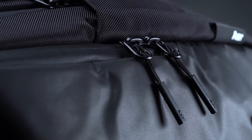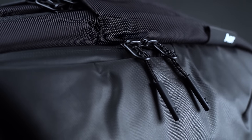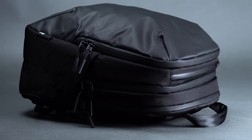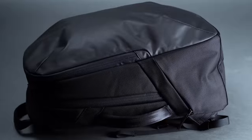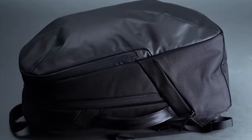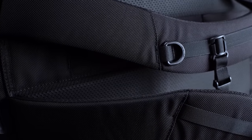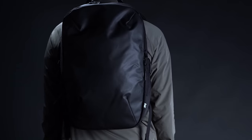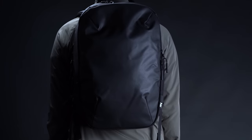The sleek 840 denier front nylon face has been fortified via a weather-resistant carbonate polyurethane coating to protect the most exposed part of the pack from inclement weather, and an even more hard-wearing ballistic-grade 1680 denier Cordura for the main compartment sideshell, matte black and textured but even more tough for added peace of mind to stow away your electronics.